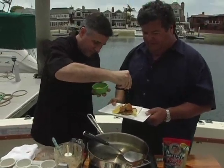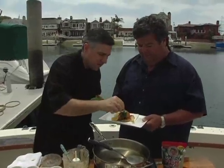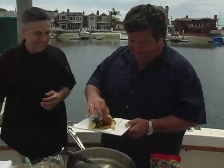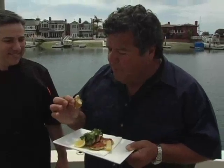There you go, yeah, let's try that. And a little cilantro. Cilantro is just going to get in the way for me eating this piece of fish. That is good. Okay. I've never had anything like that. I'm glad you enjoy it.